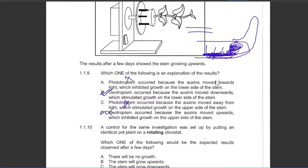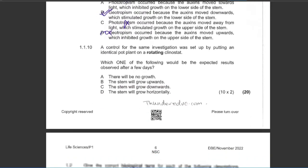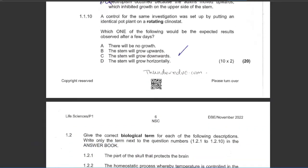So this one becomes wrong. I think that the control for the same investigation was set up by putting the identical pot plant on a rotating clinostat. So the clinostat now is rotating. It means that it will bring about equal distribution of auxins. So auxins, in this case, will be equally distributed, and then there will be no effect. So they are saying that no, there will be no growth. Stem will go upward? No. Stem will grow down? No. Stem will grow horizontally.